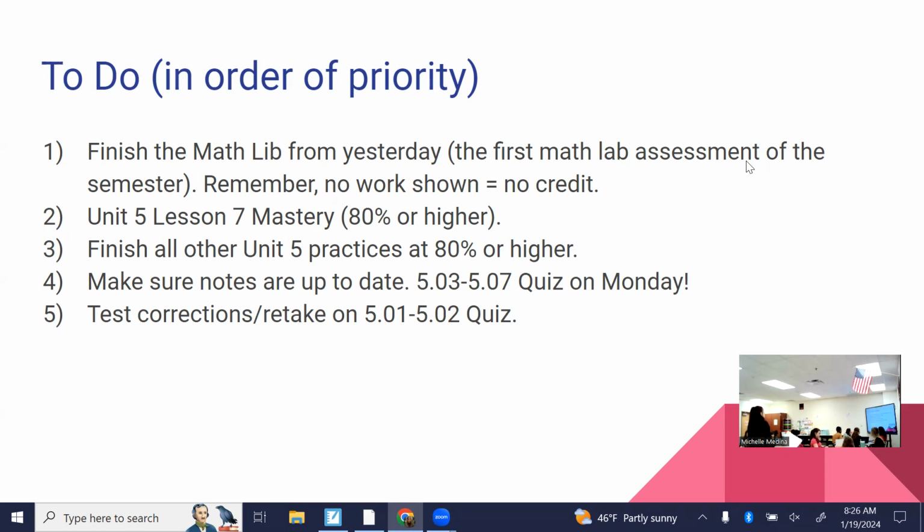So granted, should you run out of time, you can resubmit for more points, but based on what I saw last semester, most kids just never did. So that's why I say, when I give you time in class and I tell you, make it your first priority, make it your first priority. So I'll pass this back to you and you can finish it.